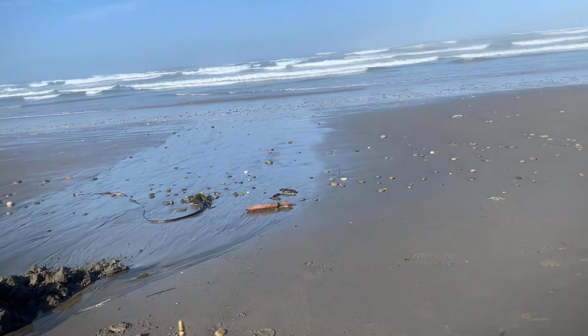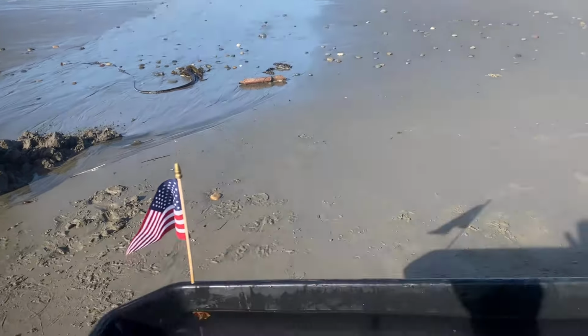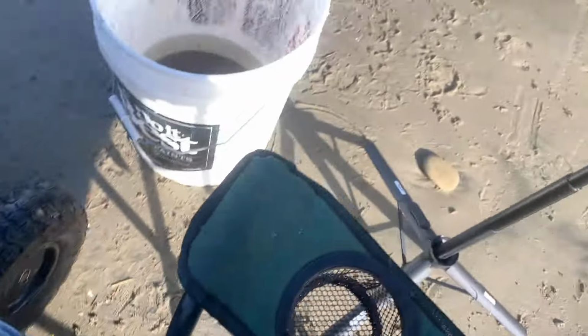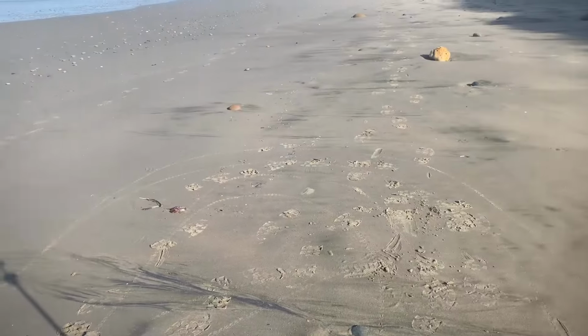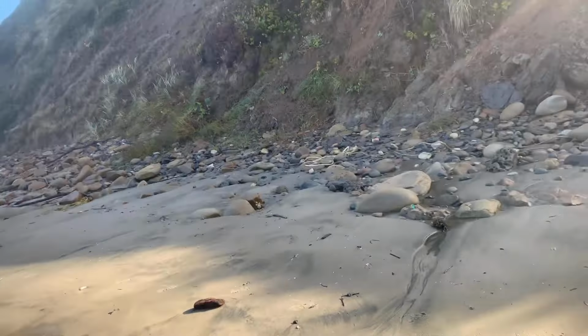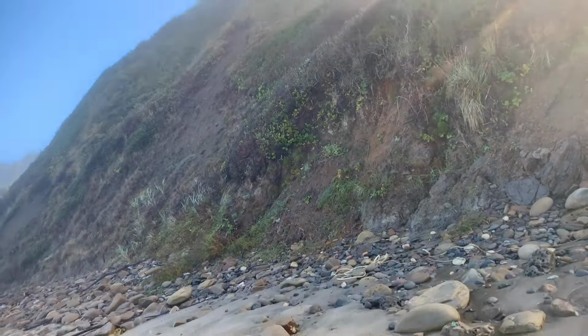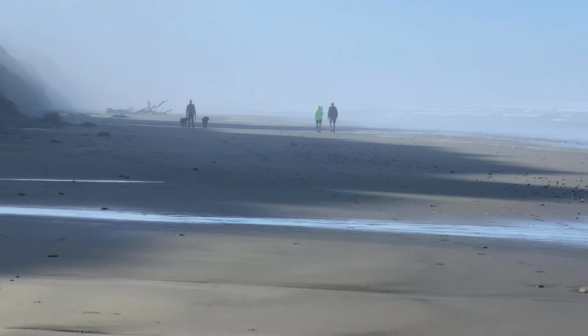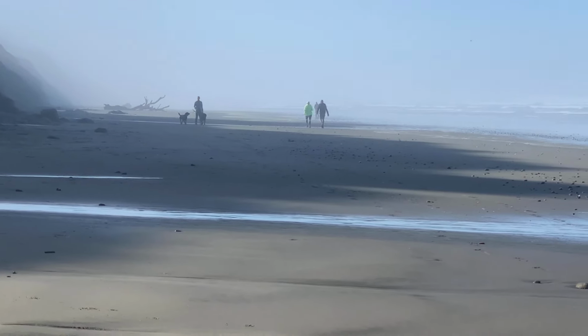My biggest fear right here is a sneaker wave that would come all the way up here, take my cart, my bucket, shovel, my chair, everything, my tripod, and I'd be lucky to scurry up that cliff. Oh, we got the old beach walkers. I think I know this guy and his two dogs. We'll see when he comes up here.